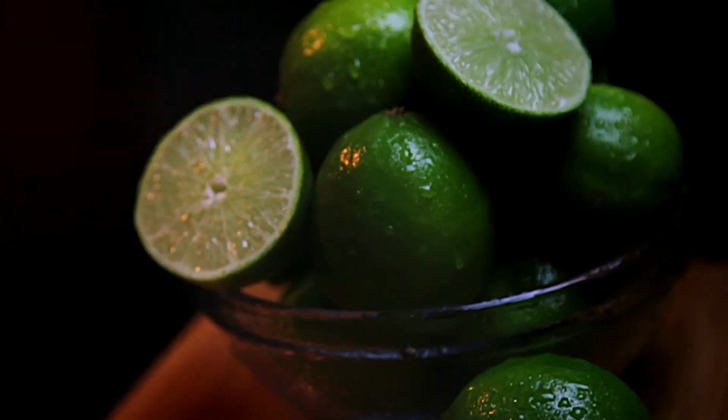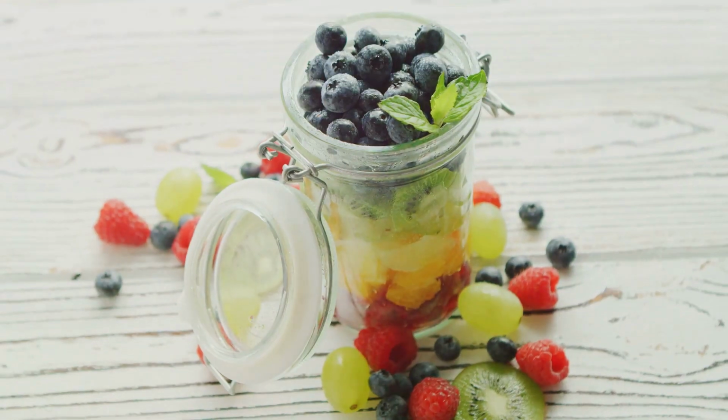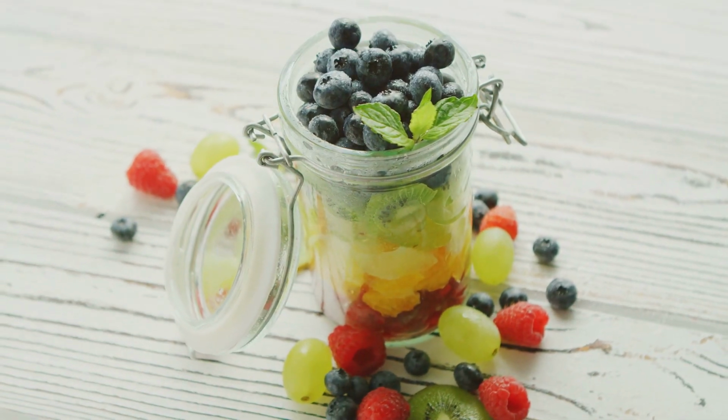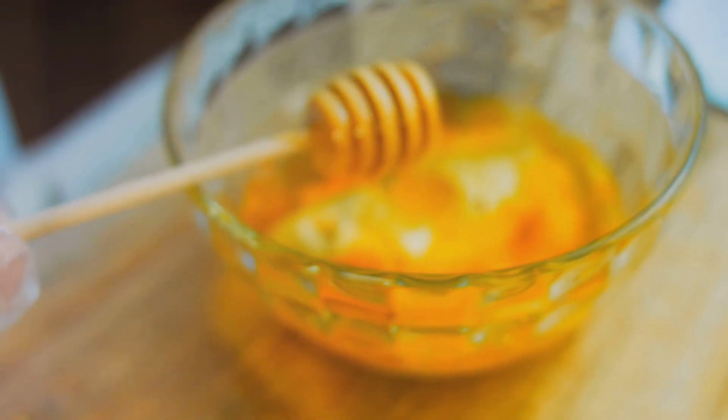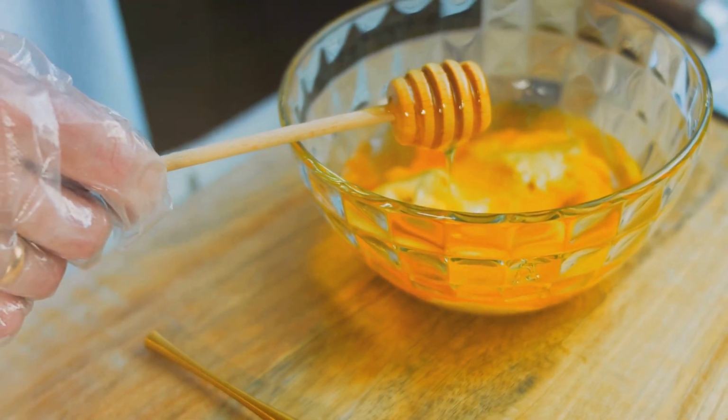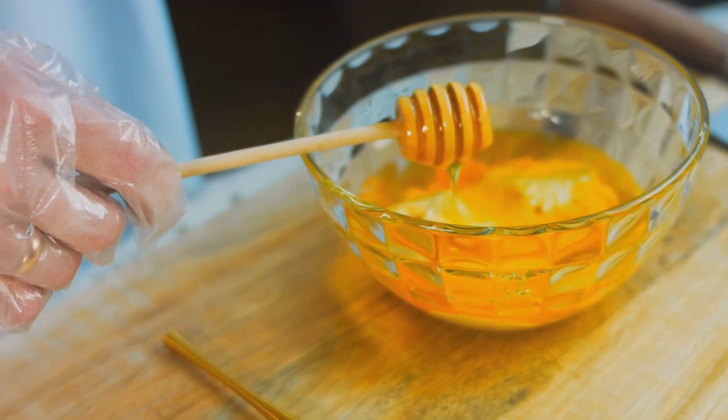Section 1. The Honey Lime Kiss. Our fruit salad is nearly complete, but it needs one final touch to elevate it to the extraordinary. A simple dressing made with just 2 ingredients will enhance the natural sweetness of the fruits and add a bright, citrusy tang that balances the flavors perfectly.